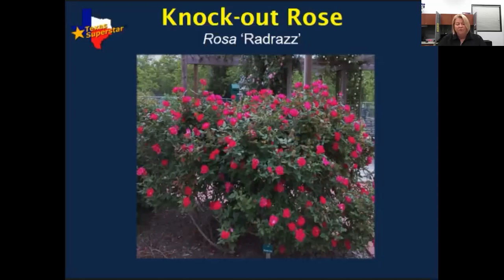It can reach 3 to 5 feet, but looks and performs much better if pruned near Valentine's Day to a 3 to 4 foot shrub. It grows fine in containers. It's tolerant of most soils as long as they are well drained. This plant blooms whenever temperatures permit. It's blooming right now.